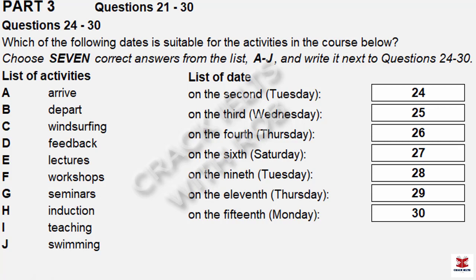That is the end of part two. You now have 30 seconds to check your answers to part two. Part 3.